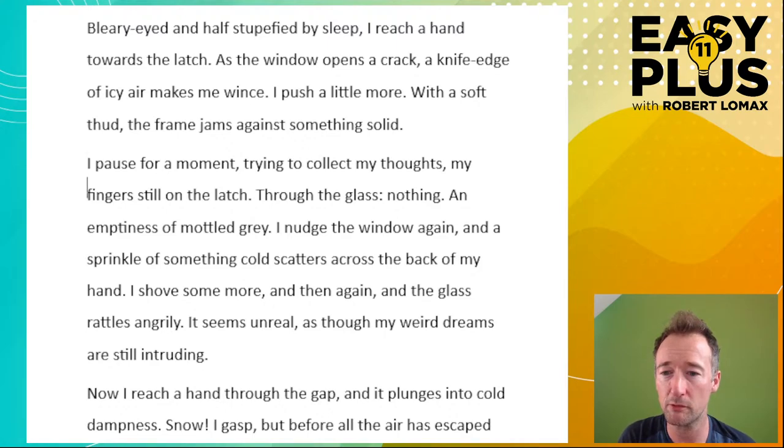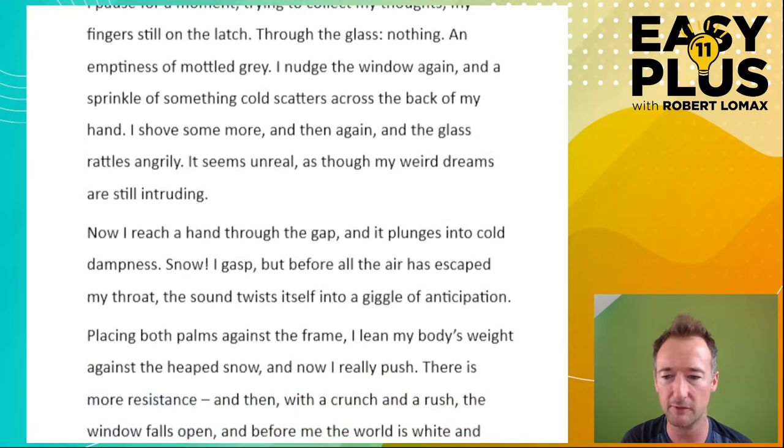I pause for a moment, trying to collect my thoughts, my fingers still on the latch. Through the glass, more cat hair, nothing. An emptiness of mottled grey. I nudge the window again, and a sprinkle of something cold scatters across the back of my hand. I like that. I shove some more, and then again, and the glass rattles angrily. It seems unreal, as though my weird dreams are still intruding.